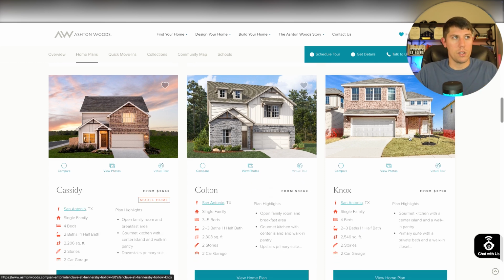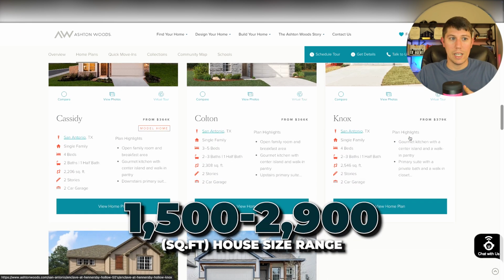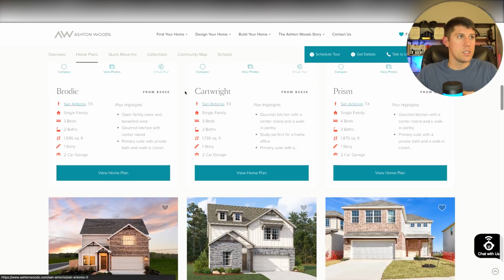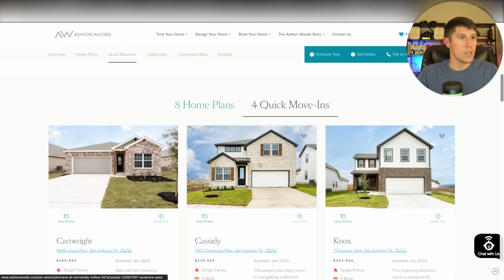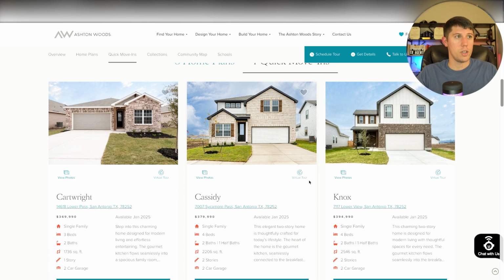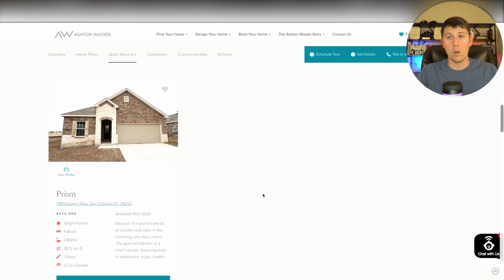And these homes with Ashton Woods are going to range from about 1,500 square feet all the way up to about 2,900 square feet in space. So they got a little bit of a range there as well. And let's just see what they have on the quick move-ins here. So these homes are complete with construction or almost complete with construction and are ready for their family. You can see the price right here of those homes, and looks like they've only got a few available, but overall not too bad.